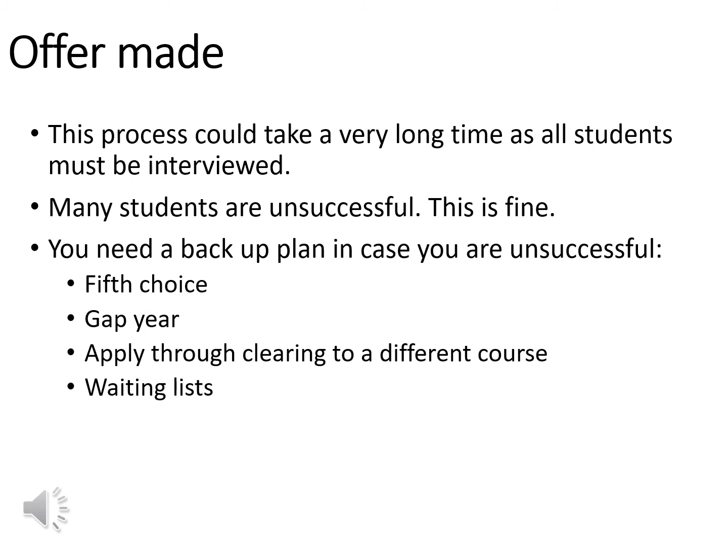So many students are unsuccessful just because of how oversubscribed these courses are, but this is fine, there are other options. So we always recommend that students have a fifth choice on their UCAS application in case they decide to study something different at university instead. Many students choose to take a gap year after studying at Wyke, and this is a great way of building some further work experience before you reapply again through us the year after. Some will apply through clearing to a different course completely, and some will go on a waiting list if any universities on results day open up some additional places that they've not been able to fill.